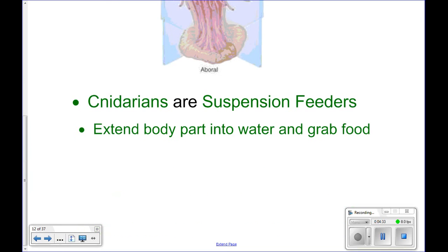Cnidarians are what we call suspension feeders. So they actually stick part of their body into the water column in order to capture food. It's called suspension feeding. Sponges were what kind of feeders? Filter feeders, okay? So filter feeding is different from suspension feeding. Filter feeding, you're actually pulling the water into your body if you're a sponge, and you're filtering out the food. In suspension feeding, you're sticking part of your body into the water to capture food. And so the part of their body that they stick into the water is their tentacles, okay, to capture their food. And then they capture that food and bring it in to their mouth, into their gastrovascular cavity, where it's digested. Okay? So, suspension feeders. I would definitely know the difference between filter feeding and suspension feeding.